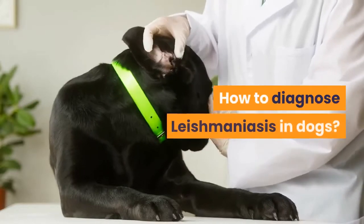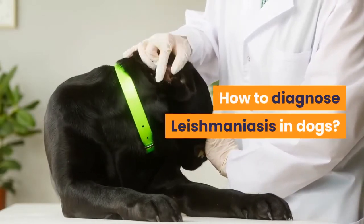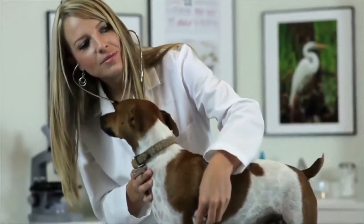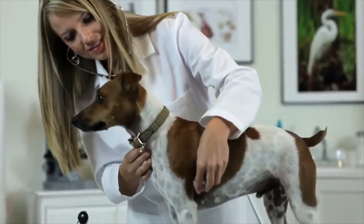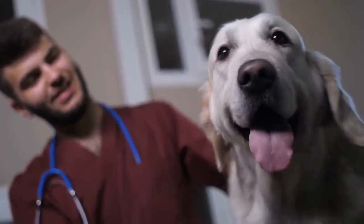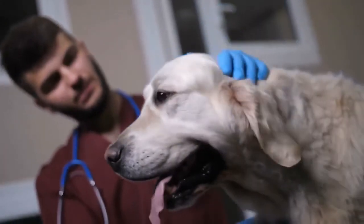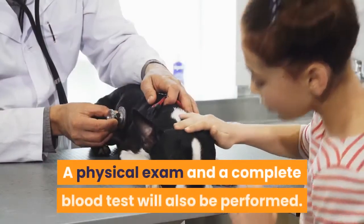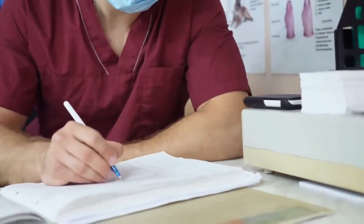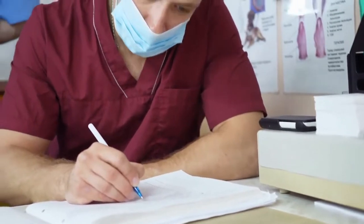How to diagnose leishmaniasis in dogs? The first thing a veterinarian would ask is your dog's medical history, and that includes any background about travels. Any possible information that could have led to your pet's current condition is important. A physical exam and a complete blood test will also be performed. It will help the vet rule out evidence of diseases like cancer or lupus, among other illnesses with the same symptoms.